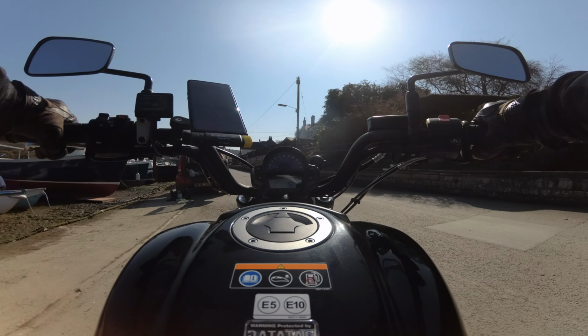There's Kawasaki Vulcan just rode down today. I'll perhaps try and give some thoughts on it in a minute or two, but let's walk around here and see what's what. Okay.